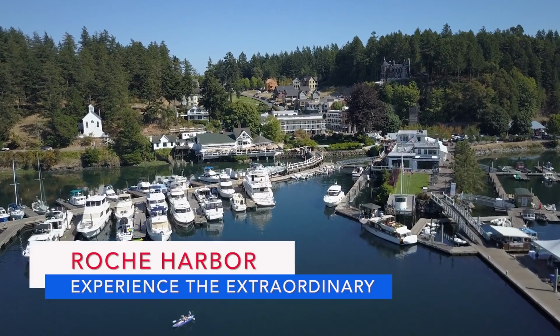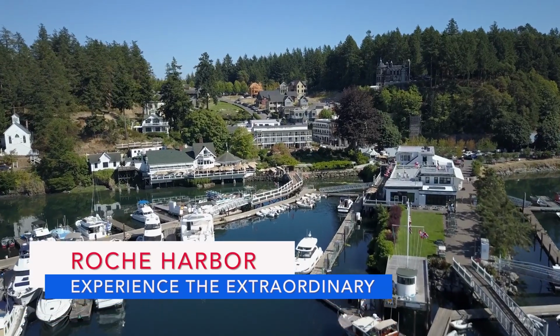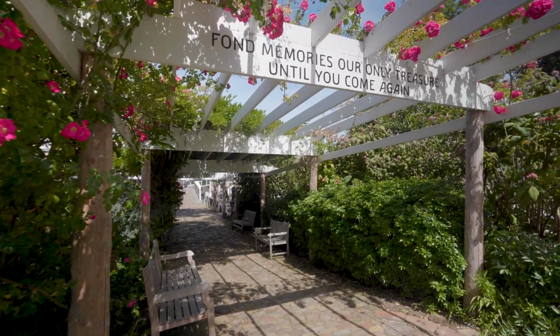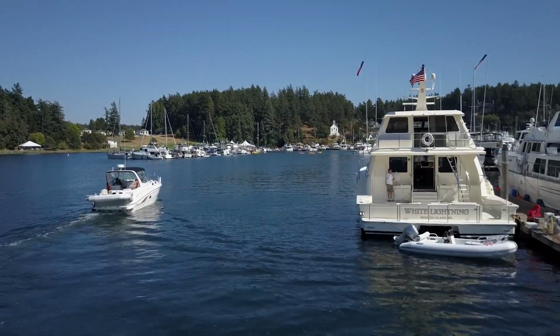Roche Harbor is popular both for its history and for its very luxurious amenities. And fortunately, all of this is pretty much within walking distance of the port. So once you come in, everything is accessible to you.